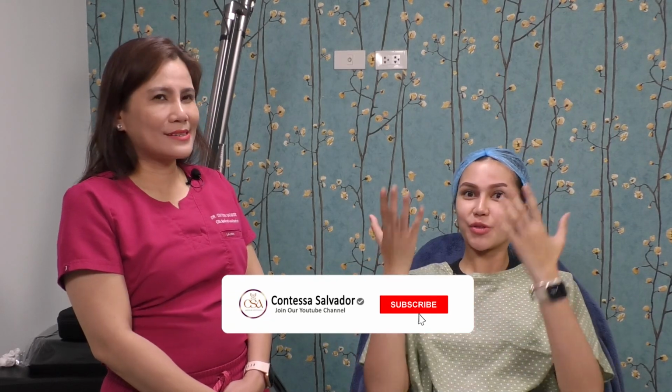Yes, agree po ako doon. Yeah. And yun yung benefit talaga ng non-surgical procedure. Kumbaga, doctors can tailor procedures depending on the assessment niyo po. Diba? Yes. Saka yung preference din ng patient.